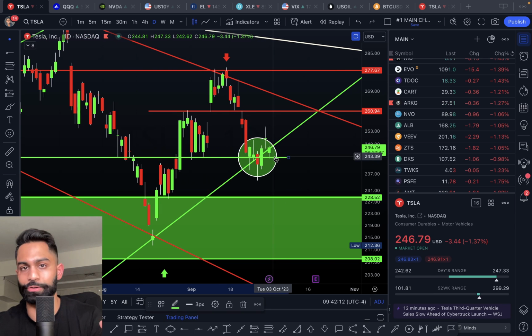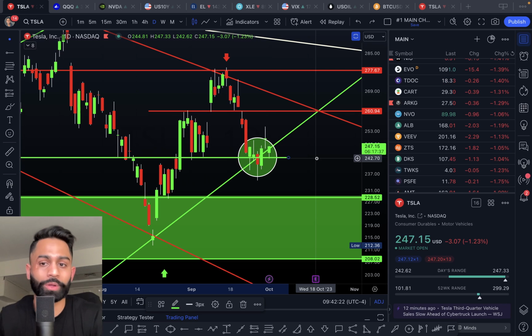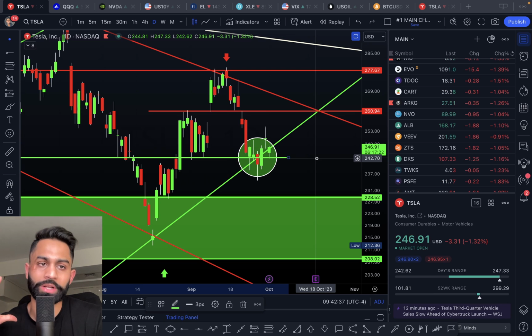But $240, very important support. Now the interesting thing here is that in the short term, there is a possibility that Wall Street starts to downplay these delivery numbers and goes, not only are we seeing margin compression, but we're also seeing a miss on expectations when it comes to deliveries. So it's possible that this delivery number leads to some potential downgrades or some ratings that get changed from an analyst perspective, because analysts get spooked, and that was not a small miss, right?